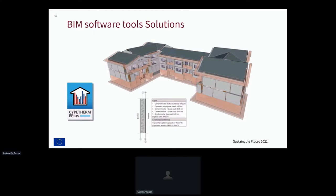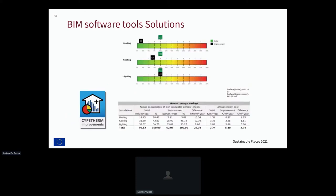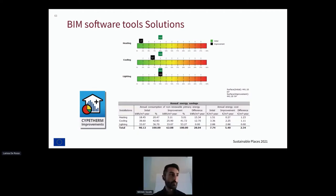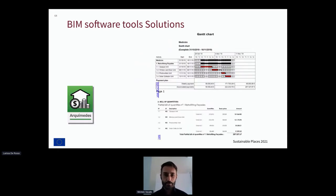The name is Cypotherm Improvements. What this tool does is just make this comparison between pre and post retrofitting, supported by the other tool, Cypotherm Plus, and everything is working automatically, and all the estimations are correct. So this is an example. And you can see, for example, in the table, the differences between pre and post.